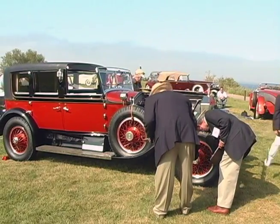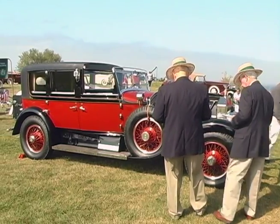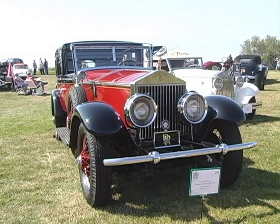Well, Wayne, we just walked across the field and here's another one of your cars. Stylistically, it's another Darrin car. His involvement in this car was with his partner at the time, Tom Hibbard. This is a 1928 Rolls-Royce.